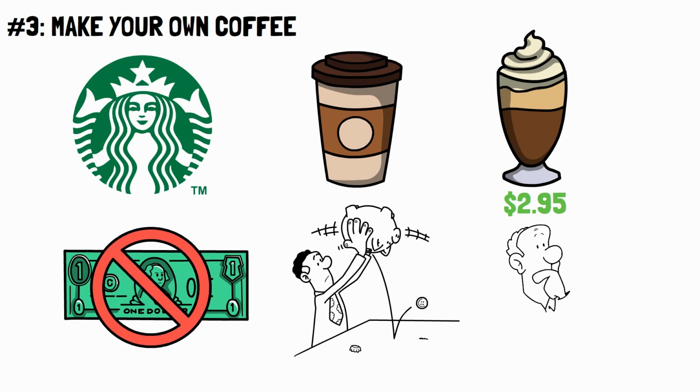You may be wondering if making coffee at home is really that much better. If you bought Starbucks ground roast at Walmart, a package of French roast dark roast ground coffee beans would cost you $12.48, or about 72.9 cents per day, based on a 1 ounce per cup measurement.